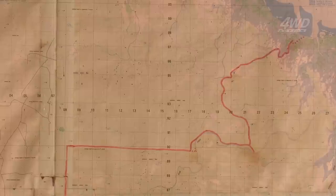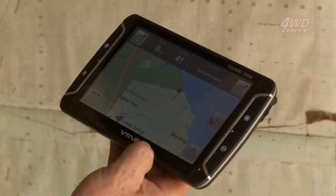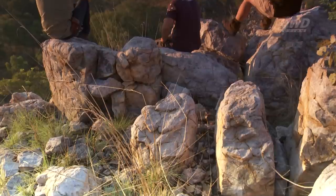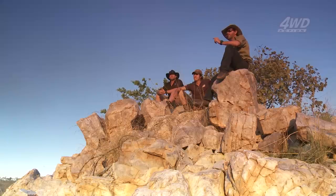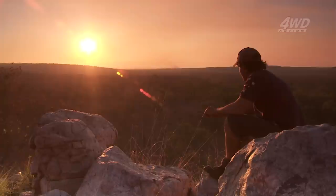Okay. Just spending a bit of a quiet moment here going over the map and cross-referencing on the VMS. It's a real sense of adventure for me. This has never been done in a vehicle before, and we are about to attempt it. To say I'm excited is an absolute understatement. We're going to camp at the homestead tonight and get started bright and early in the morning. I cannot wait. You know, you've just got to love this country, don't you? It really is stunning.